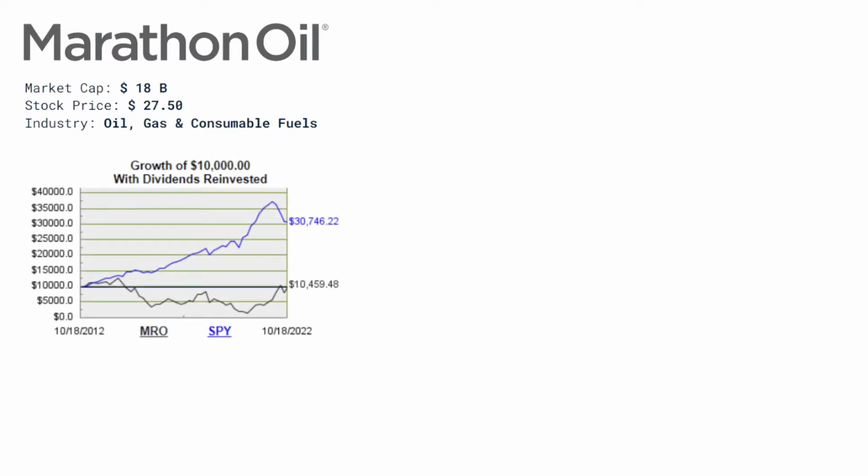During the last 10 years, if you invested $10,000 in 2012, you would have basically the same amount in 2022, 10 years later. So this wouldn't be a very good investment if you started 10 years ago. And this is with dividends reinvested.